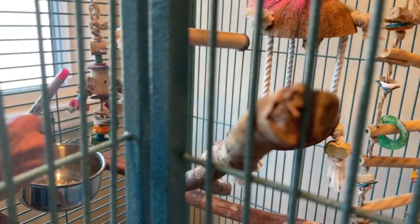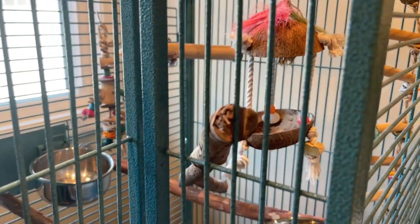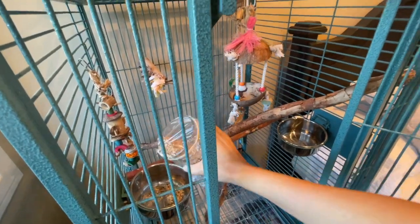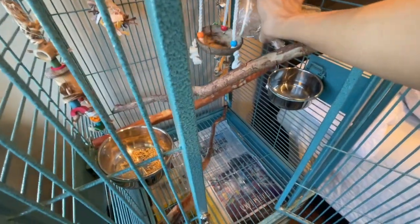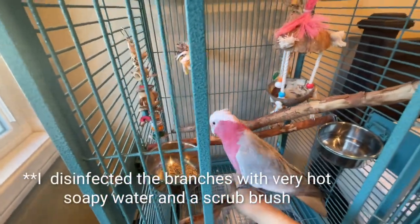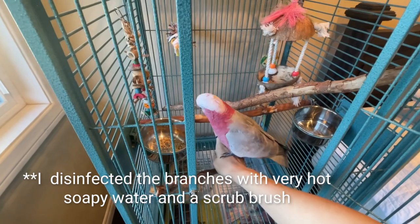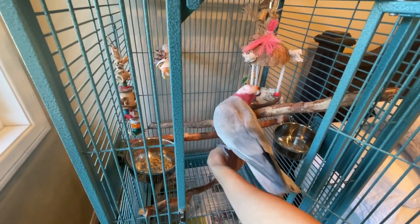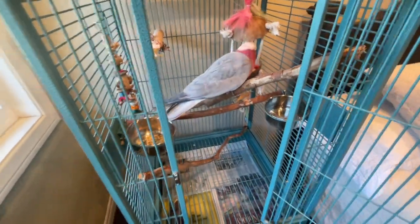My mom basically just carved little niches in these wood pieces, these eucalyptus branches. I'm going to put some in his coconut. They fit really well. They're snug, they're secure, and anything for a seed. It's a little scared. Nice, look at him go.